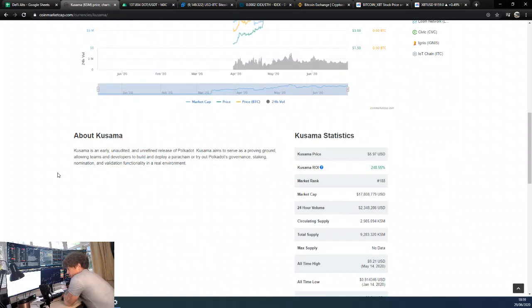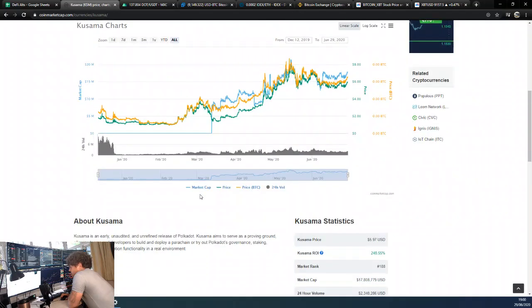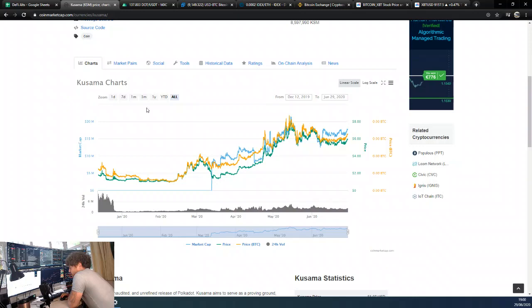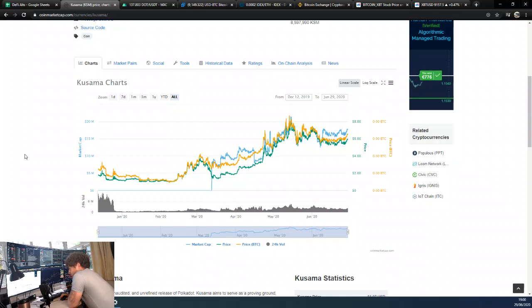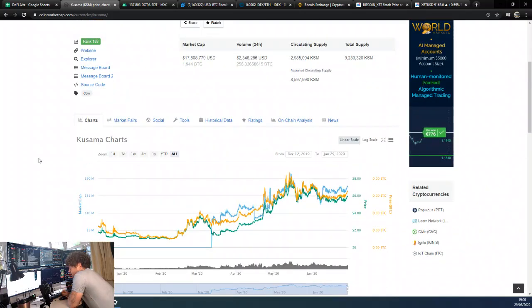Let's read about it. Kusama is an early, unaudited and unrefined release of Polkadot. Kusama aims to serve as a proving ground to allow teams and developers to build and deploy a parachain or try out Polkadot's governance, staking, nomination and validation function in a real environment. So basically, Polkadot is a DeFi platform, and Kusama is sort of a testing ground for that. But Kusama actually is where the better developers are developing. So I think this one will be the better one. So that's why it's top, but it's up there with Polkadot as well.